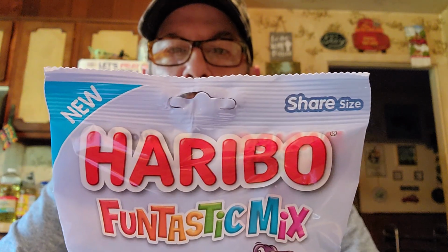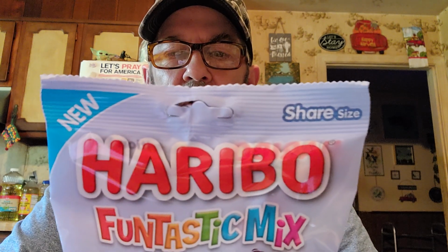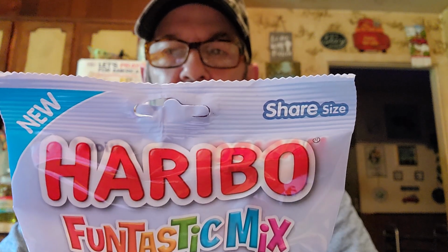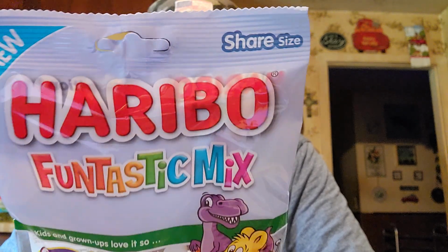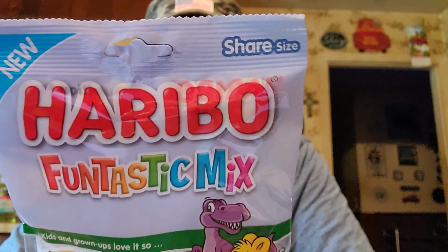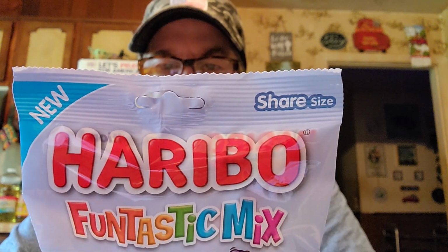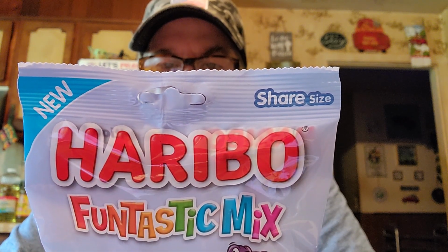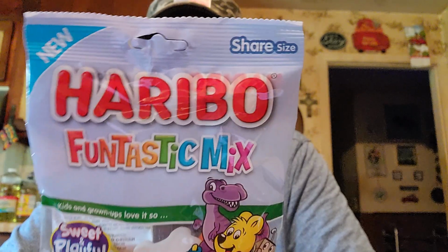Serving size is 2 tablespoons, 4 servings per container. I don't understand why they would have 2 tablespoons. If there's 4 servings per container, it would be several of them then, because there's quite a few in here. Probably, I'm guessing maybe 4 or something. There's no fat, no sodium, 24 grams of carbs, 15 grams of sugar, 15 grams added sugar, and 2 grams of protein.